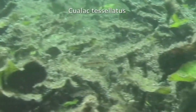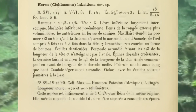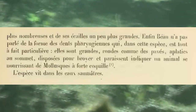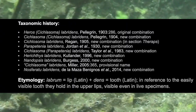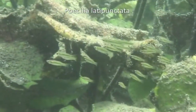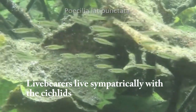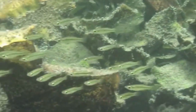First described back in 1903 as Herichthys labridens by the esteemed French ichthyologist Pellegrin, this wonderfully unique species has gone through numerous taxonomic changes. A year following its original description, Pellegrin revised the genus Cichlisoma, where it has somewhat stayed until about 1983, when Dr. Sven Kullander obliterated Cichlisoma, leaving most of our treasured cichlids nameless.